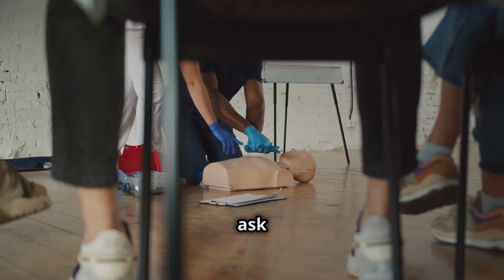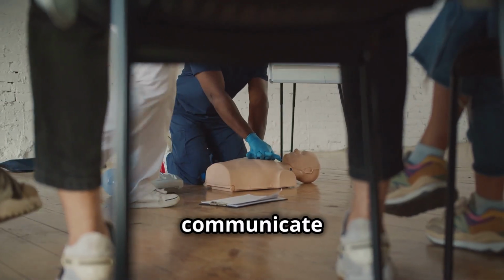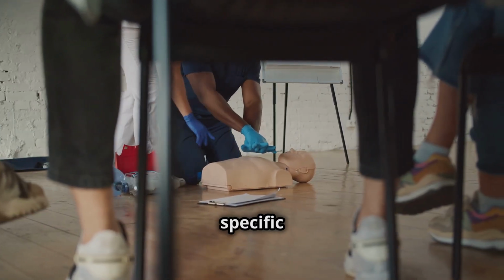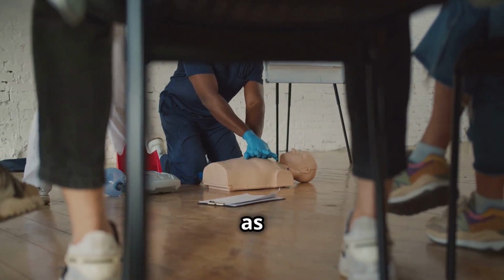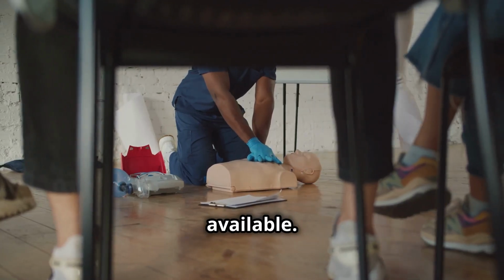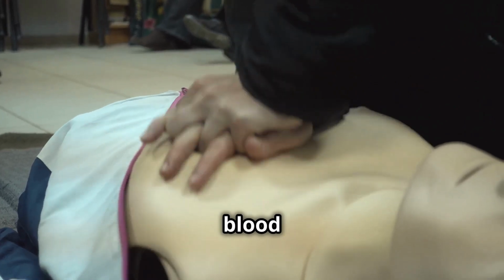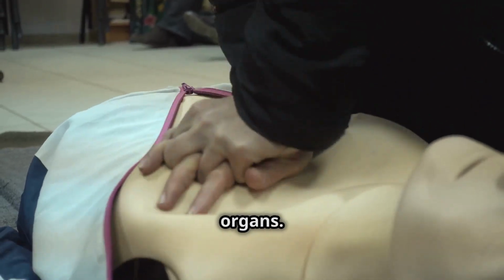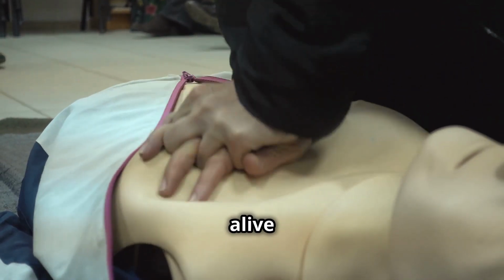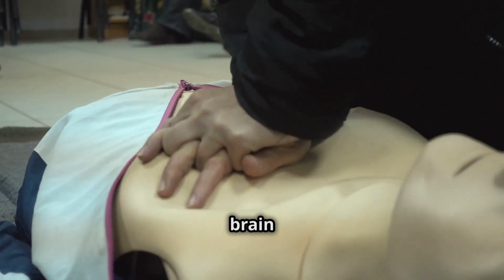If others are present, ask someone to call 911 while you start CPR. It's important to communicate clearly and assertively to ensure that help is on the way. Assign specific tasks to bystanders, such as finding an AED, automated external defibrillator, if one is available. CPR, or cardiopulmonary resuscitation, helps circulate blood and oxygen to the brain and other vital organs. This manual pumping action is crucial in keeping the person alive until professional help arrives. Remember, the goal is to maintain blood flow to the brain and heart.